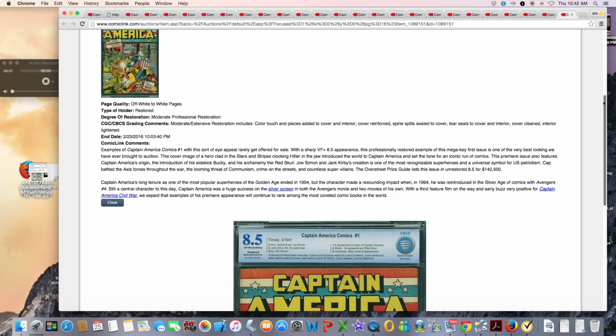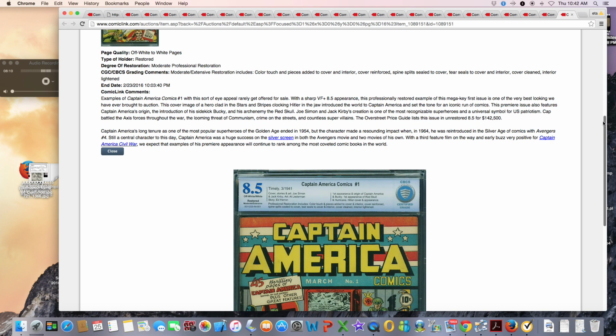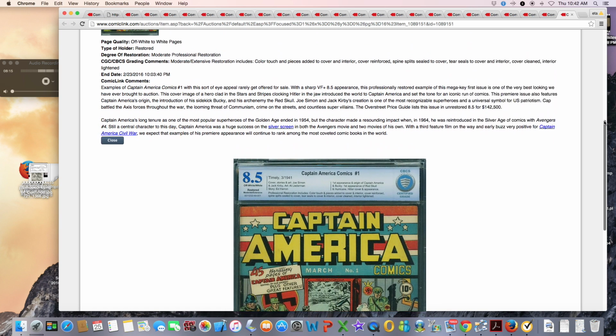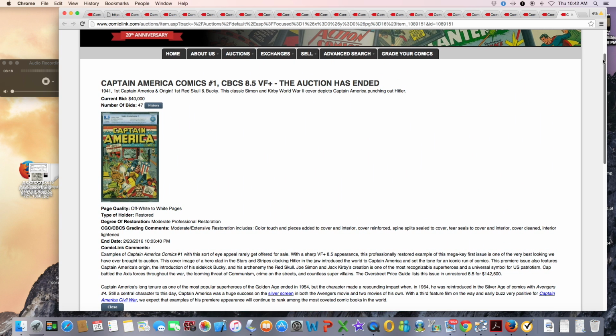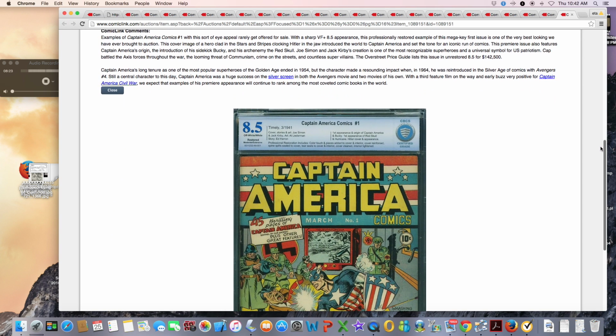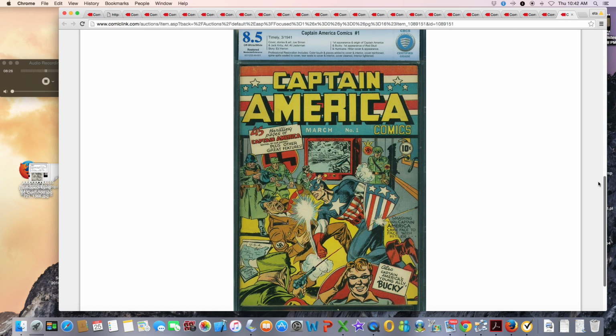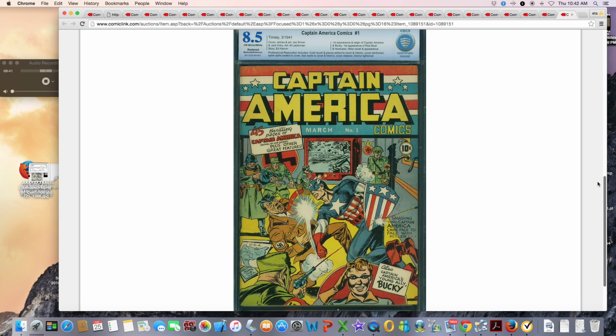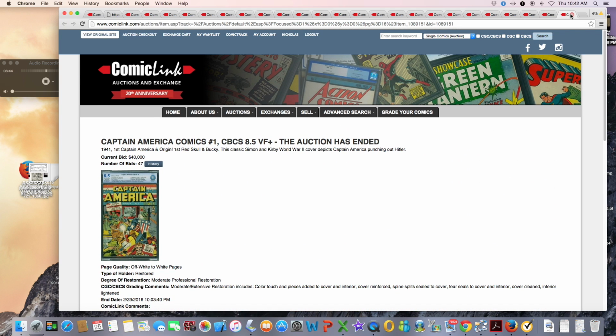Captain America 1. Boy, do I wish I could own a copy of this book, but even for an 8.5 restored copy, beautiful, great cover. Man, $40,000? To me, this is my favorite number one cover, issue 1 as far as Golden Age. I like this cover even more than Batman 1, even more than Superman 1, even more than Action 1. Man, what a beautiful cover.